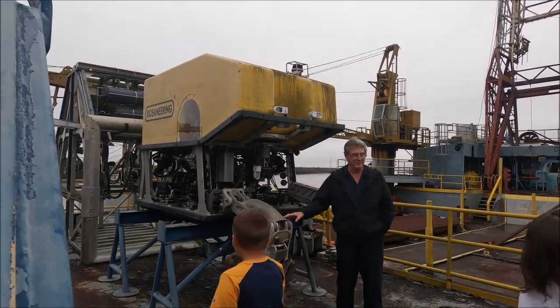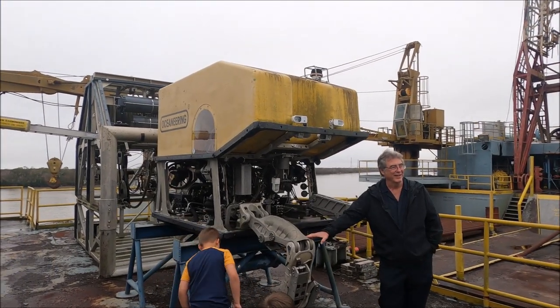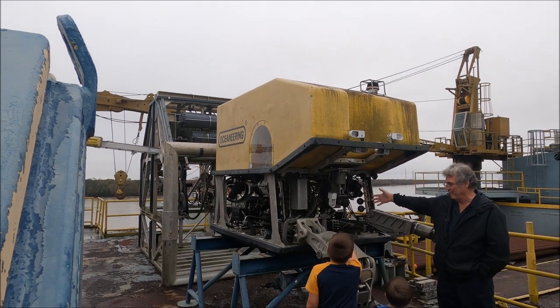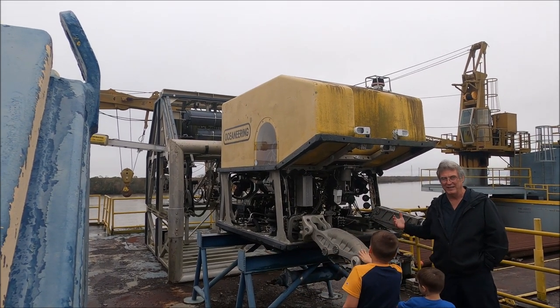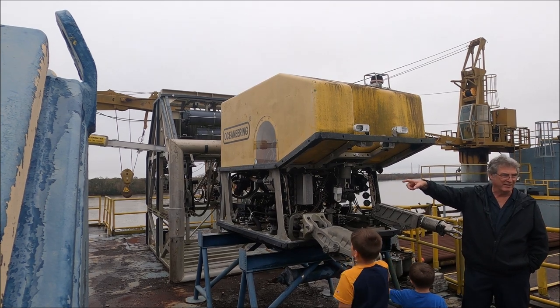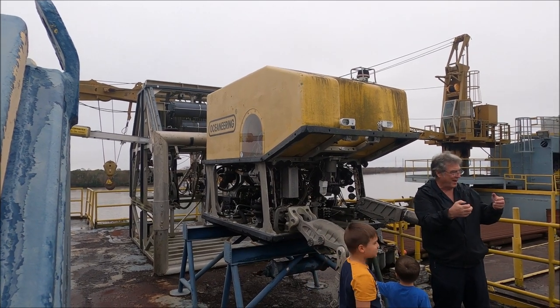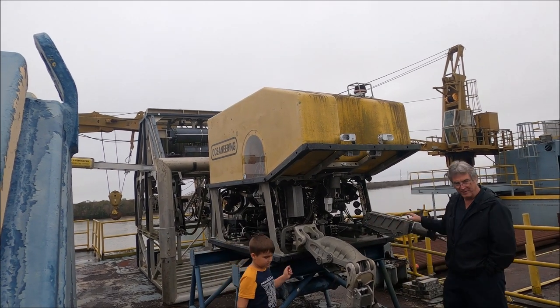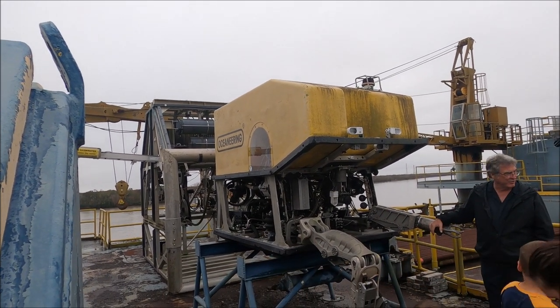So this was up here for training, and they could do their hands-on on here. So you see it's got lights, cameras, arms, and hands. The pilot and the navigator would be inside the control van with monitoring joysticks operating this equipment. And then this arm is different from this arm, so the arms and hands are changeable.